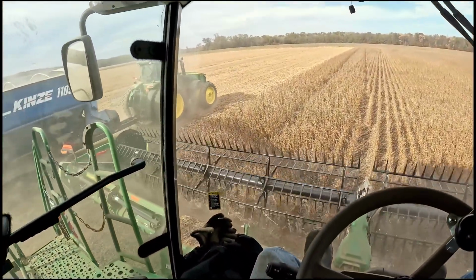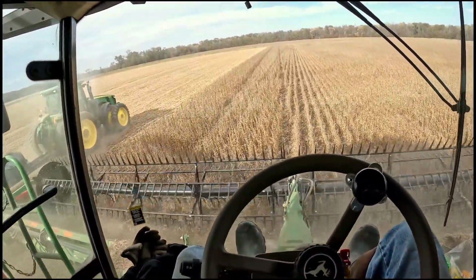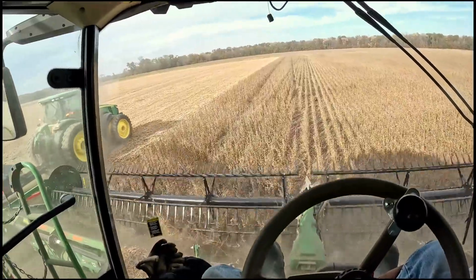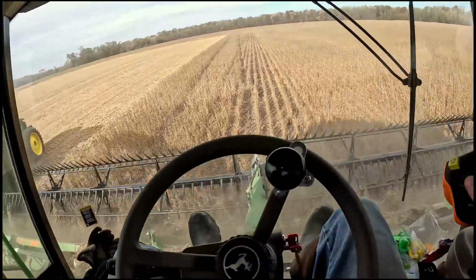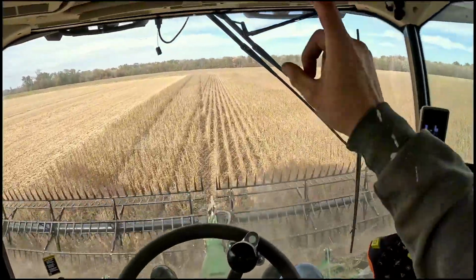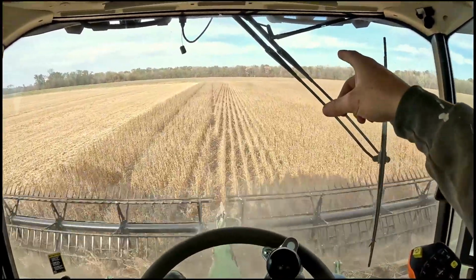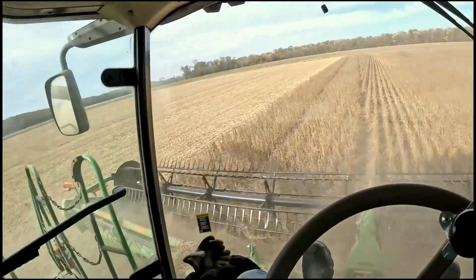We knew this bean field was going to be our worst. There's just a bunch of 1s and 2s. Very hard to break, hard to thrash. But we're going to try wrapping up. This is our last big field, and then we have 80 acres in Knox, which is just 5 miles up the road, and then we have 80 acres back towards Lewistown.